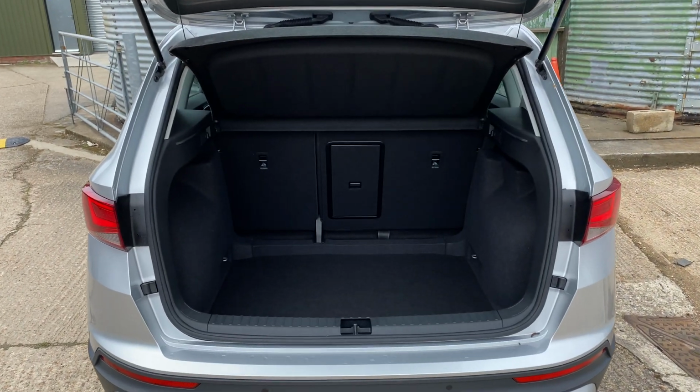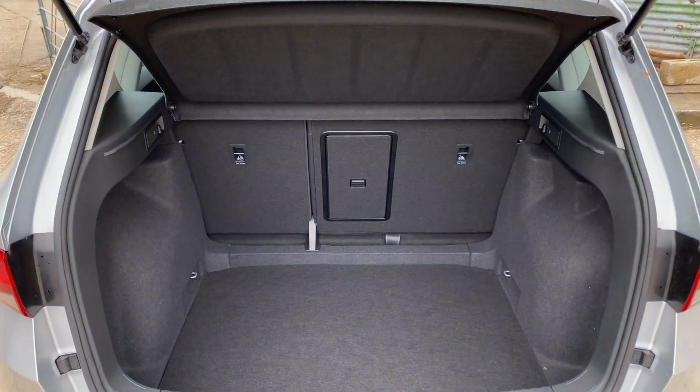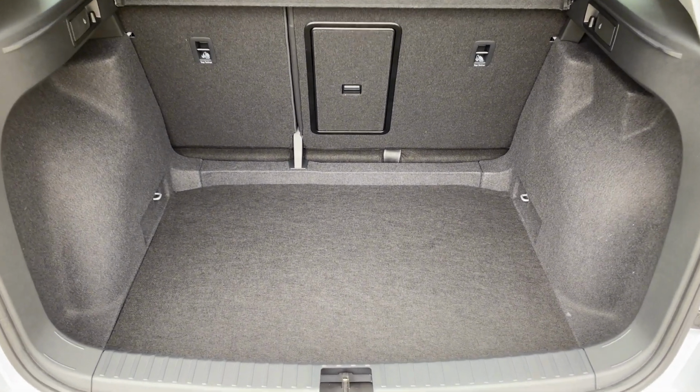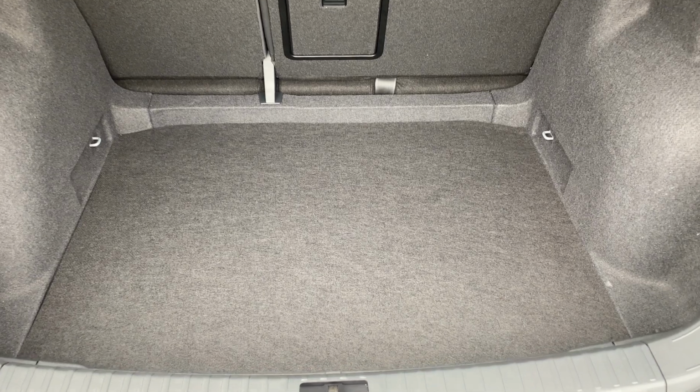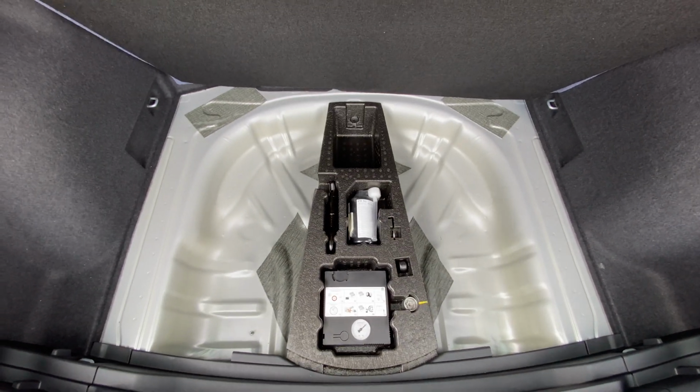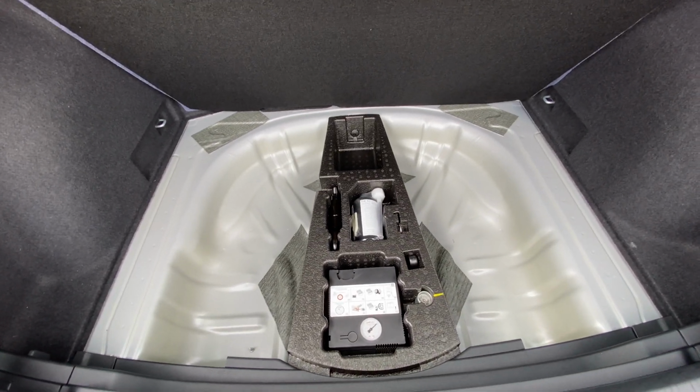The boot is one of the most accommodating in its class, capable of lugging up to 510 litres of luggage. Note that the 4-wheel drive models do have slightly less space. There's no nifty sliding rear bench here, and opting to go without the spare wheel gives you another deep storage space, though I think I prefer to have the wheel.